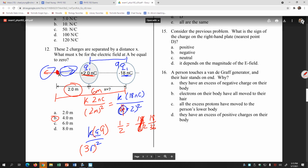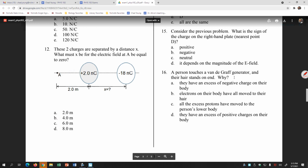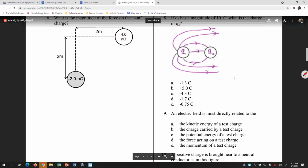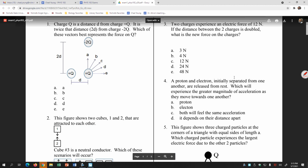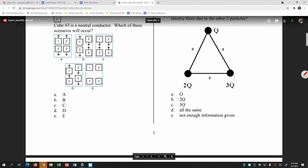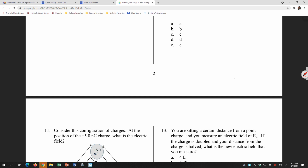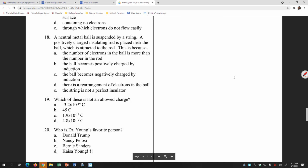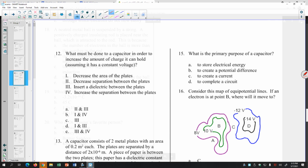Yeah. Can you go over one of the times where you have multiple points between charges and you're trying to figure out which one has 0 force? Sure. Yeah, let's see if there's one on this test. I think there was one in the old exam, right? I mean, this past semester's exam. Number 18 on this semester's exam. Okay, we can look at that one then.